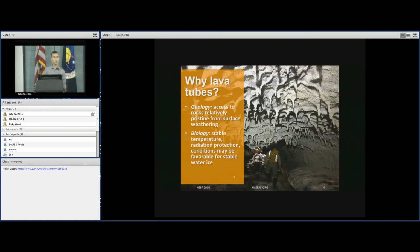The other one is biology, because again, you're shielded from the surface. There's a unique environment in these tubes. It's stable temperature, you're protected from radiation, maybe conditions favorable for water to be more stable, for example, on Mars. So if you're going to look for life, if you're an astrobiologist, lava tubes are a good place to do that as well. And finally, for those same reasons, lava tubes are very important for potential human habitation. So either for a habitat itself or just for sheltering during radiation events, a lava tube is a prime place to perhaps do that. So there we go.